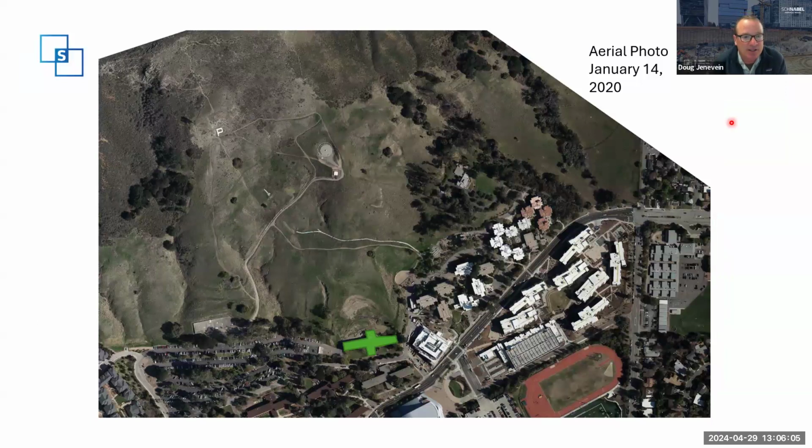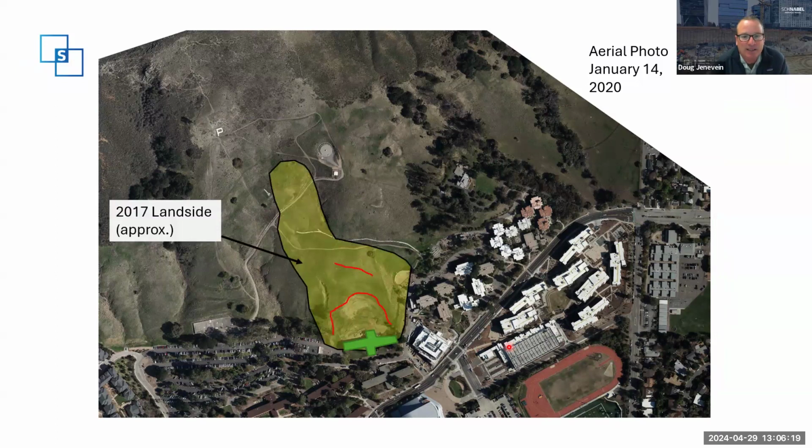For a sense of scale, you saw it close up from behind the project here. This is Fremont Hall, but the major scarps that were visible in the features are shown there in red, and then the approximate landslide boundary extended clear up the hill.